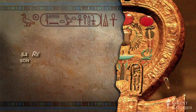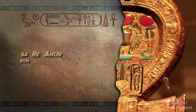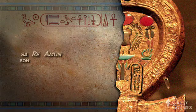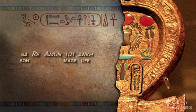Now the cartouche. The Amun part comes first because of honorific positioning. The god's name is always written first, no matter how the name was pronounced. Then we have the Tut part, the loaf, chick, loaf. And finally the Ankh. So that's Tutankhamun, the living image of Amun.